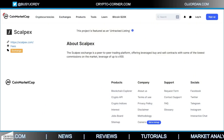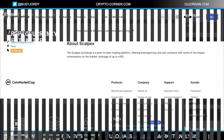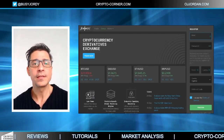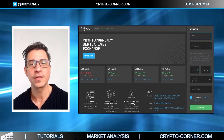Okay, Scalpex Exchange, this is what we are reviewing today. This is a peer-to-peer trading platform, and it's offering leverage trading contracts with some of the lowest fees, lowest commissions on the market. And you can also leverage up to 100 times. And they also have spot trading if leverage trading is not really your cup of tea. They currently have trading pairs Bitcoin USD, Ethereum USD, Ripple USD, and their own native token SXC USD. In fact, USD Tether is the token that they're using instead of USD. This is a stable coin. You're probably already familiar with USD Tether, so I don't really have to explain that.